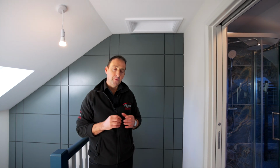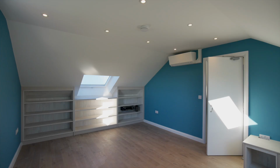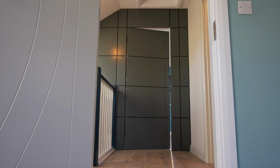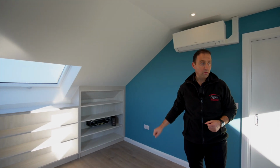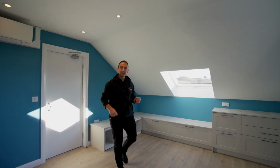Everything you've seen upstairs looks so beautiful, but you're probably wondering why this big double garage hasn't got more space. Don't worry, Sigma Homes, we never disappoint. This is what I'm talking about, an ideal home office where you get away from everything. We've got all these units, all our wiring, and right here we've another big bank of units.